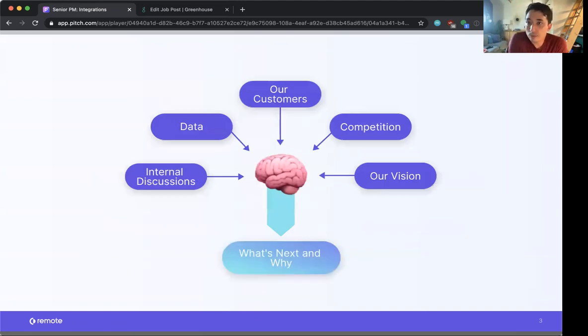Talking a little bit about what you'll be doing as a product manager, you are in charge of prioritization and what it is that we work on. It's up to you to develop the right sensing mechanisms where you're the brain in the center, thinking about and filtering through internal discussions, data, what you hear from the market, what our competitors are doing, where you think the direction of your product area is going, and distill that down into what are we doing next and why are we doing it.